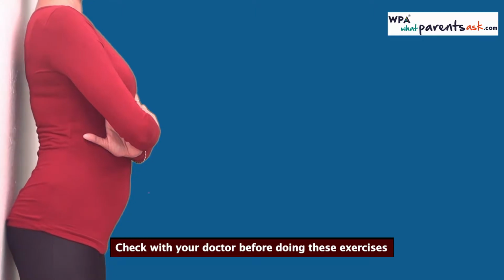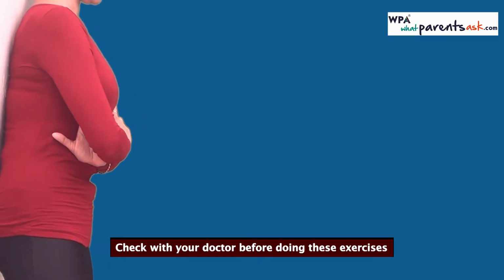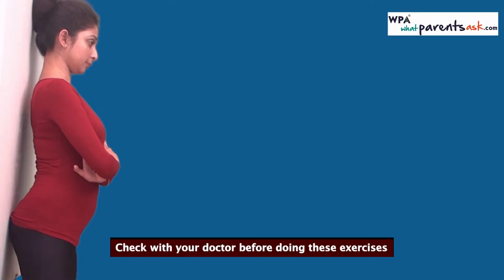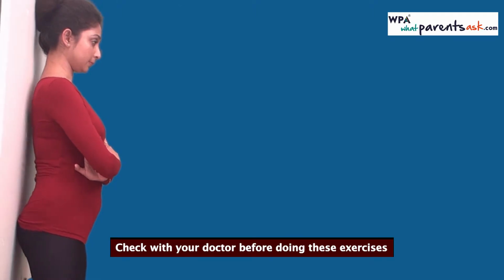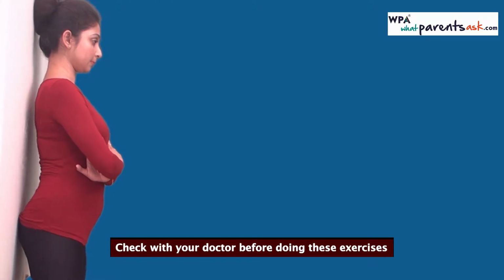During this exercise, what you're essentially doing is eliminating the gap between your back and the wall. So you're going back, touching the wall fully from the shoulders to the glutes and coming up. So Shyonee is doing a great job of straightening her back and tilting her pelvis, but many of us may not be able to do it so well.